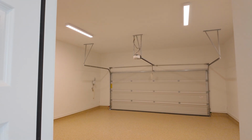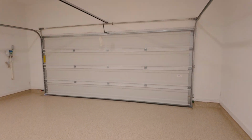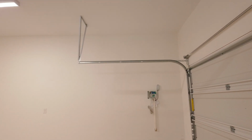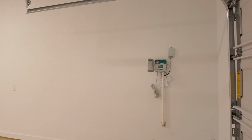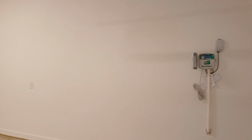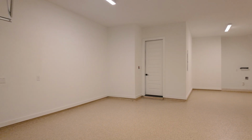Take a look at this right here. This is an amazing garage with an epoxy finish that is a really nice heavy flake epoxy finish. And this is a tandem garage, fully finished, painted, textured, with trim. You have irrigation front and back on this property, but take a look at the size of this garage right here. Really good size garage, really like that.